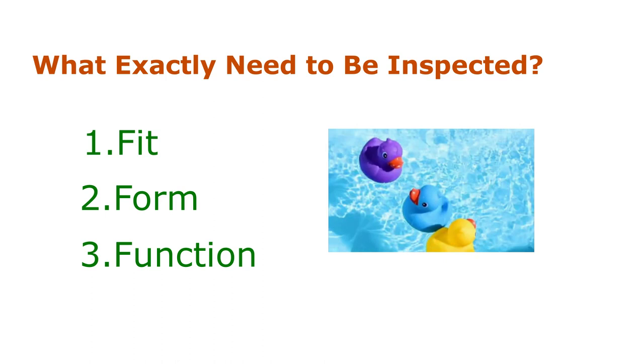Whether it's a small component fitting into another component or a bigger product fitting into another product, you have to think about how everything fits together. The second is form. Form mostly refers to the shape, the look, the texture, the touch, how it looks. So if the rubber ducky is purple, you give your supplier the RAL number or Pantone color number, but the color is off, too red, too yellow, too blue, that is not meeting your specification for the form.